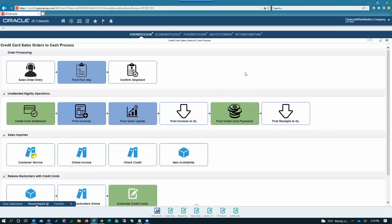All right, continuing on with other capabilities, we just saw how simple it is to enter a sales order, authorize funds in multiple ways, either with a credit card on file or entering the card information yourselves, your salesperson, your CSR, in a more traditional way while you have that customer on the phone.